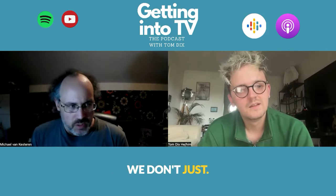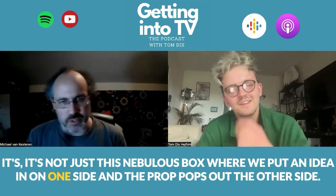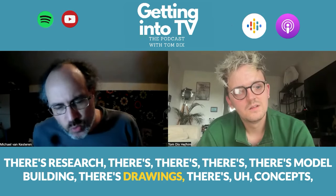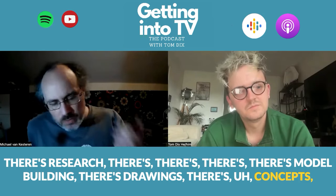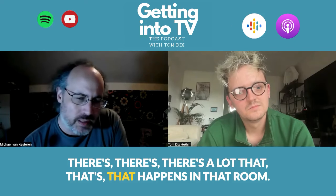It's not just this nebulous box we put an idea in on one side, and the prop pops out the other side. There's a lot of work that goes in there. There's research, there's model building, there's drawings, there's concepts, there's back and forth discussing designs. There's a lot that happens in that room.